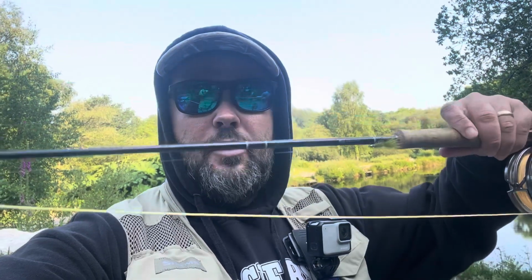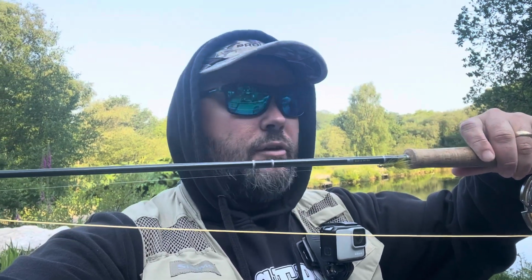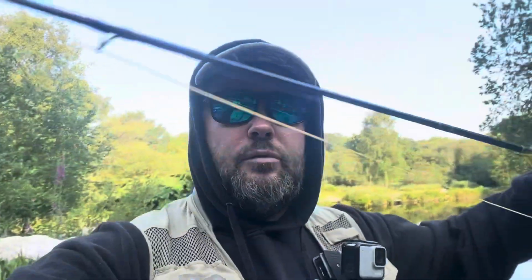What's up dudes, it's about 8:30 in the morning. I'm here at Tavistock Trout Fishery in Dartmoor. I'm on my 9'5" weight. I've got two flies on. I have a fully milled damsel and you can probably just about see that there. I have a fluffy black dullback as my dropper, so let's get started and see what happens.